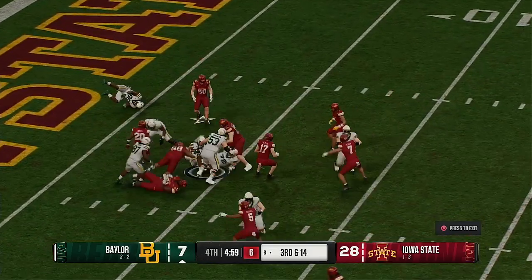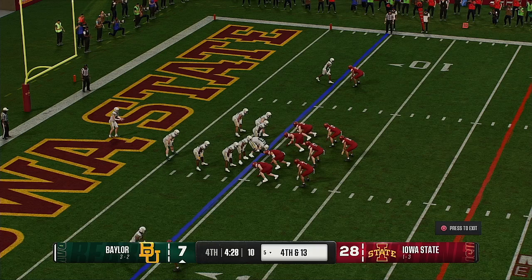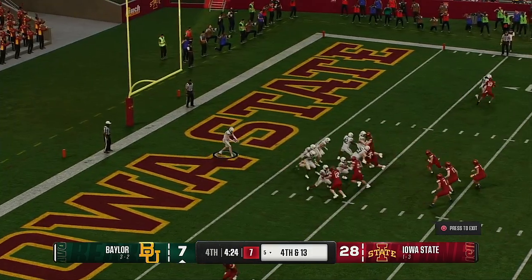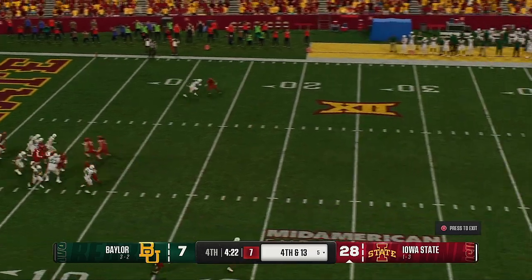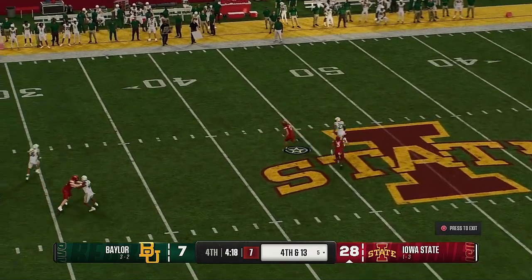They'll give it to the back, and he's not going to make it. The defense denying him the first down, and the Bears will punt it away on fourth down. Sometimes avoiding disaster is the best thing. The punter just gets it out of there.